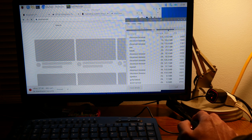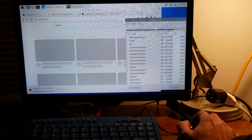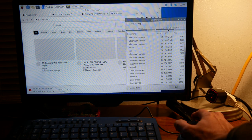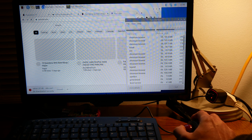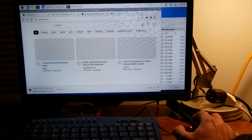So the RAM's kind of increasing. So by the time it ends up loading everything, it's over 700 megabytes. So, I mean, in my opinion, obviously, it's just an incremental improvement in the operating system. It's not really gonna improve it with the Raspberry Pi 3. So there's really a limit to how much speed it's gonna run.